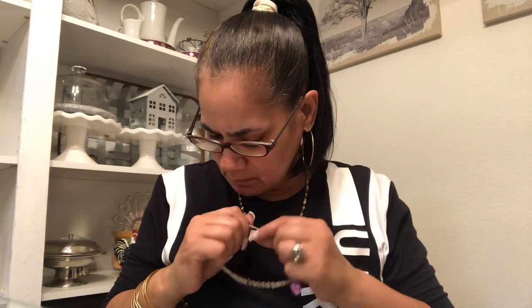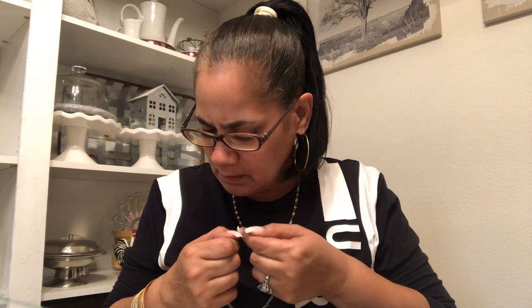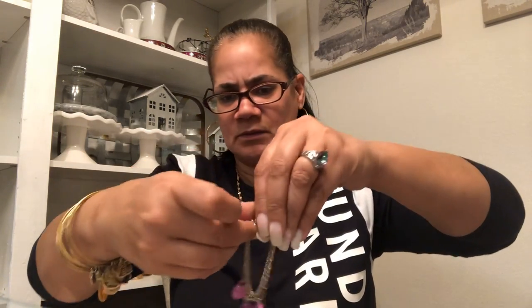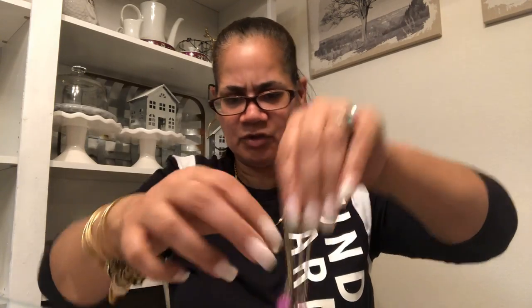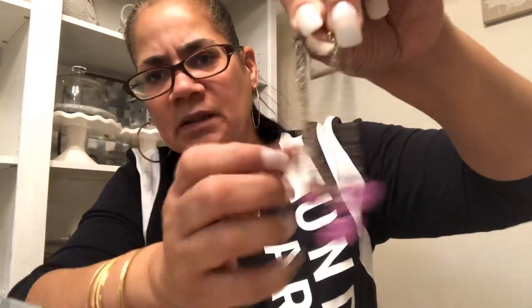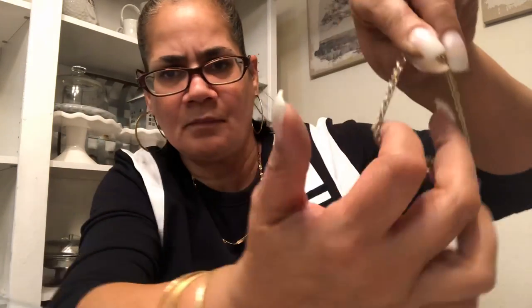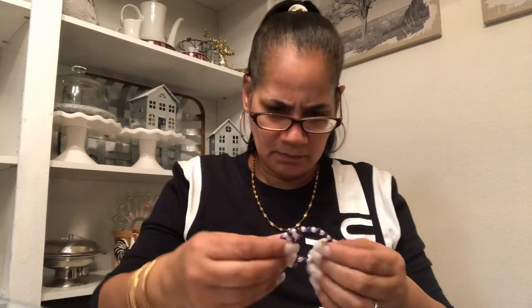This is a kid's necklace. Bracelet, I mean. Or something, because it goes like this. It has to be a kid's, because it goes just like that. On a wrist. And it's that little. So it's a kid's. Bunch of kids stuff in here. Here's another one of these for a kid.